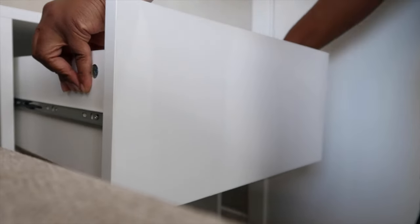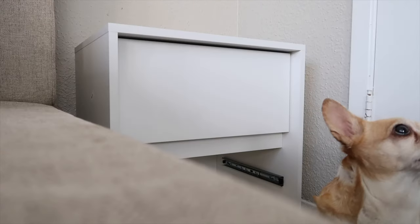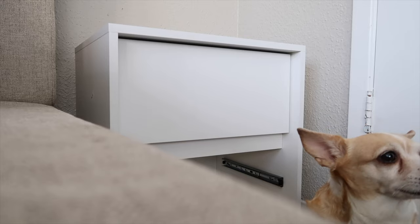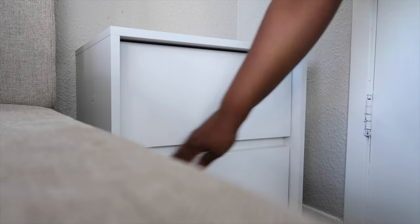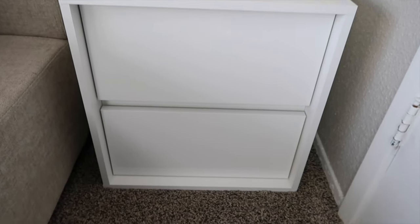Absolutely love them. I am embarrassed to say, you guys, it took like 6 hours for me to put the nightstands together. I kept messing up, you guys. Like, I would put something on, I have to take it off because it was wrong, but ultimately came out really nice and sleek, and I'm happy with them, you guys.